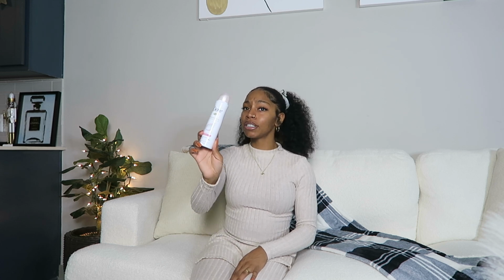But the thing is, I actually know a guy who uses this too, and it doesn't smell too feminine on a guy, if that makes sense. It smells so good on him. And I don't know if it's like that for any dude, but I feel like it's kind of unisex. So yeah, I highly recommend this deodorant.